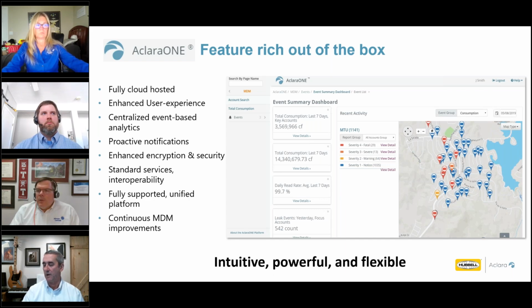And all our customers are finding it a quite powerful tool to help them winnow through what has become masses of data as AMI has become more and more capable.